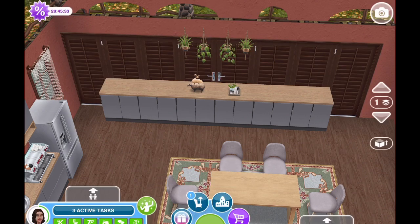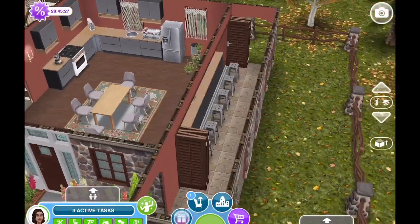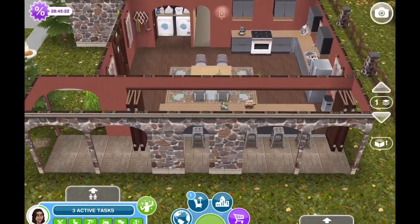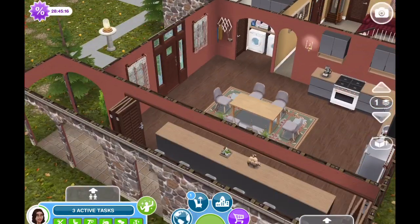So you can close the doors and just have your extra counter space in the kitchen. And I've done this in several builds. Or you can open it up to the outside and it makes a great area to entertain in. So sometimes when I just don't know what to do with a space, I turn it into something like this that makes sense. So that's what I did there.